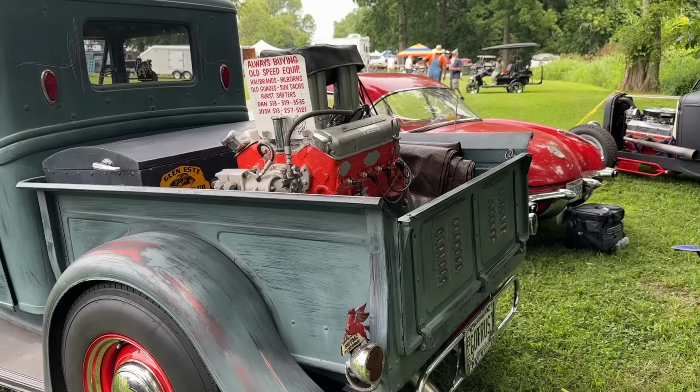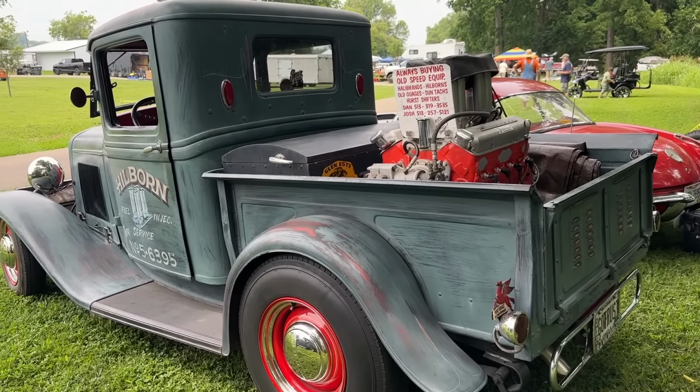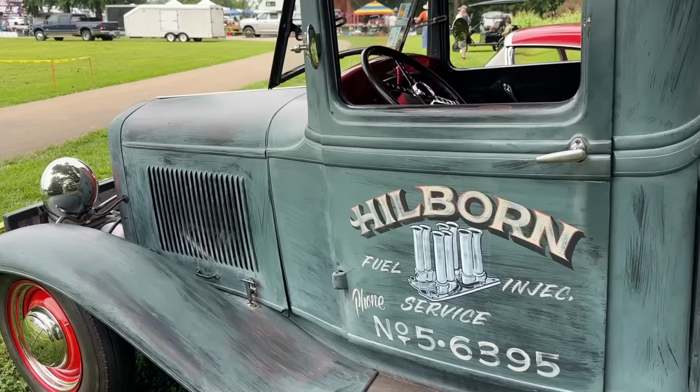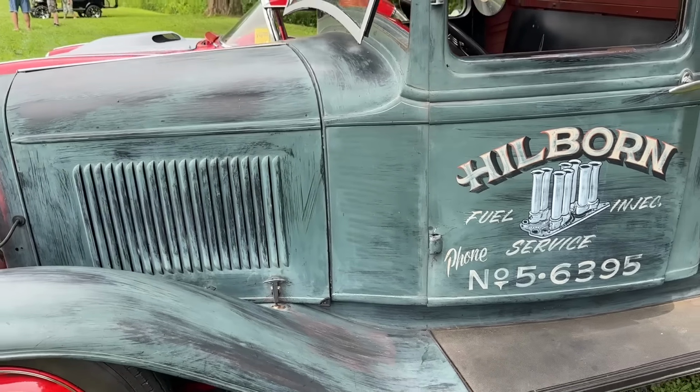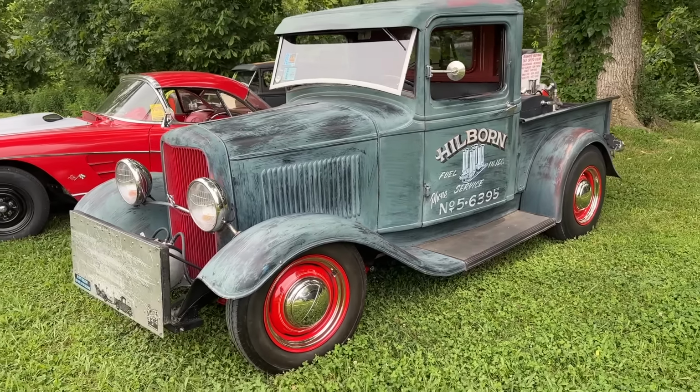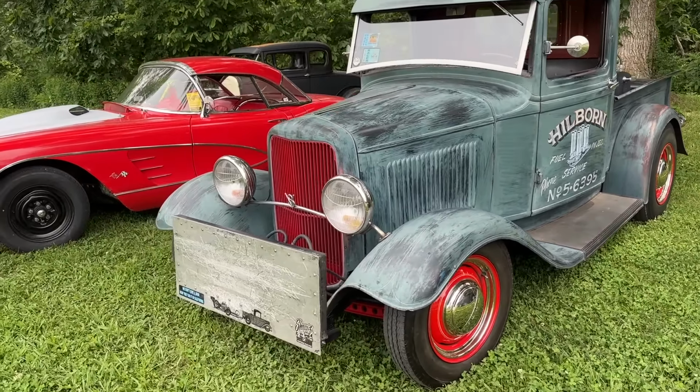If there's one thing you can count on at the Nostalgia Nationals, it's seeing this pickup truck. You can see he's got an engine in the back. He always does. It's got Hilborn fuel injection service lettered on the door. He puts lots of miles on it, and notice it has a push bar on the front. He pushes those nostalgia dragsters for the Cackle Fest.